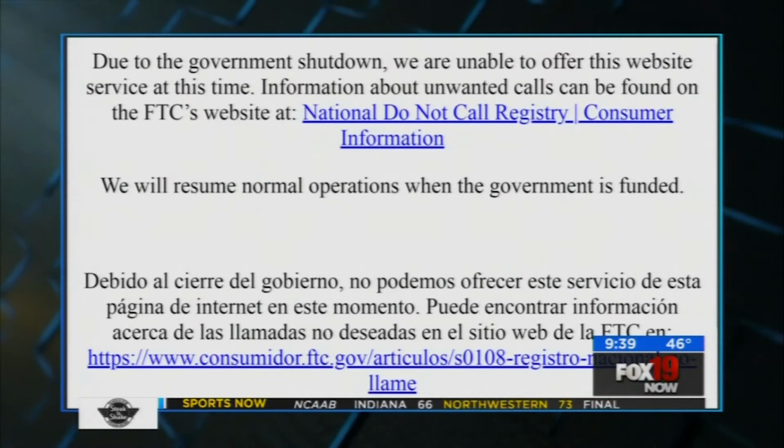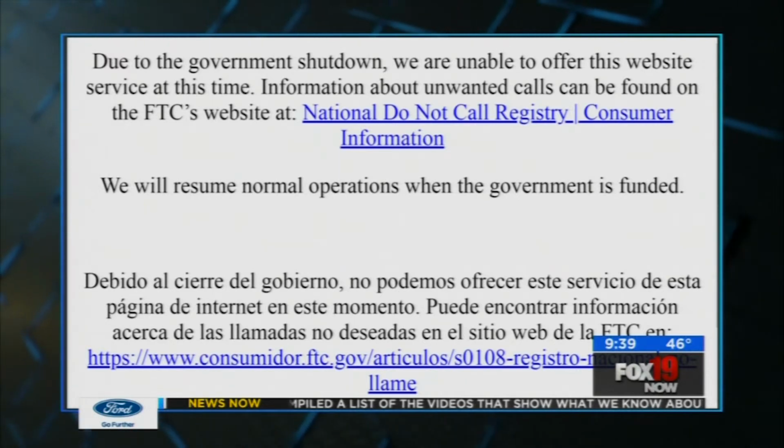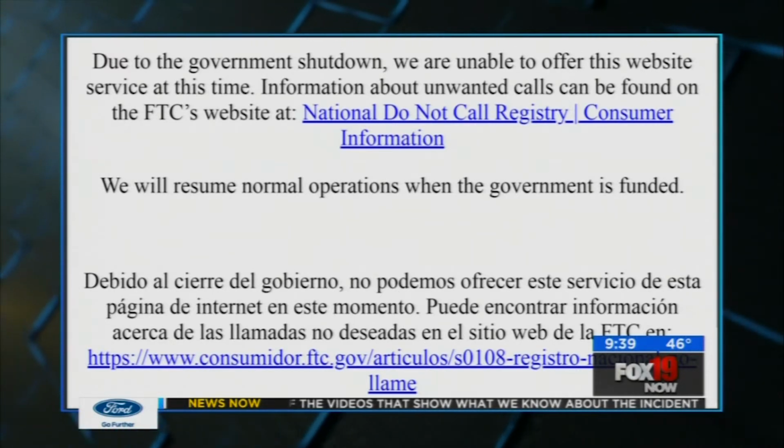The Federal Trade Commission actually runs the National Do Not Call Registry. And if you check their website right now, it has actually been pulled down. You cannot even sign up for the registry. You can see there, we will resume normal operations when the government is funded. Wow. So you can't even sign up for that right now.